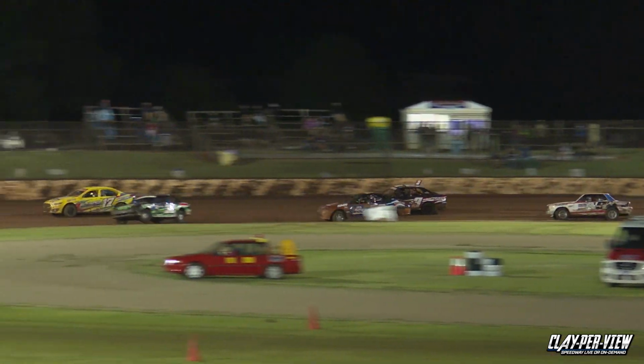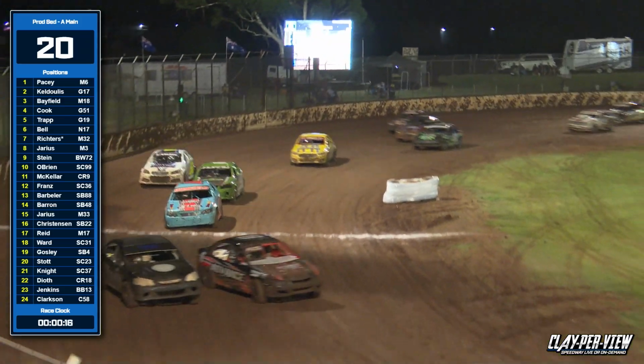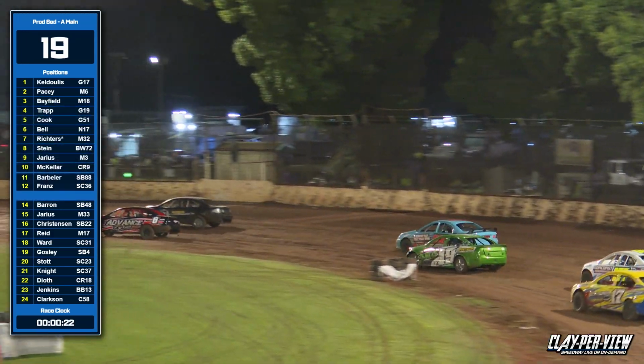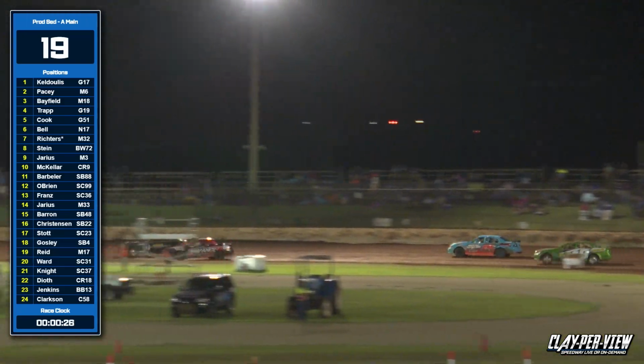Braden Pacey down on the inside. Neil Caldulis wants to continue the battle up high. Bryce Bayfield has got himself through into position number 3. Robert Trapp right behind him as one lap is down.